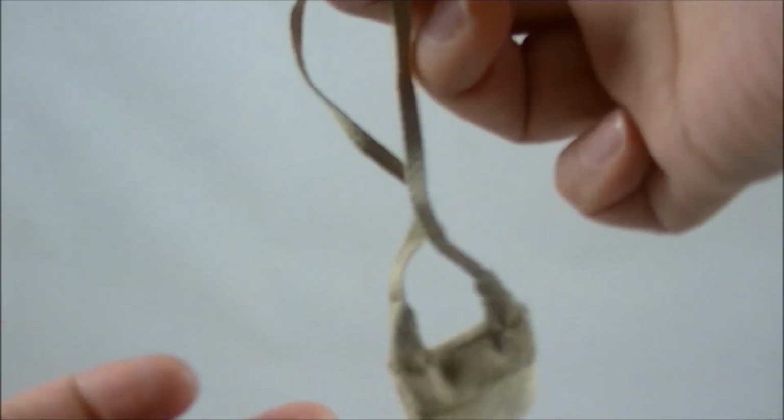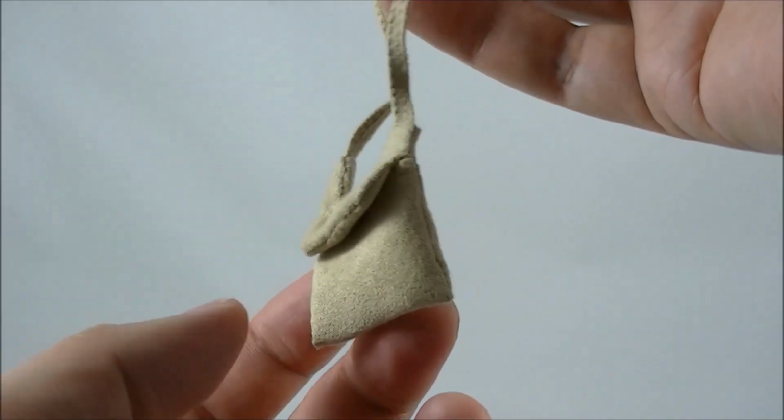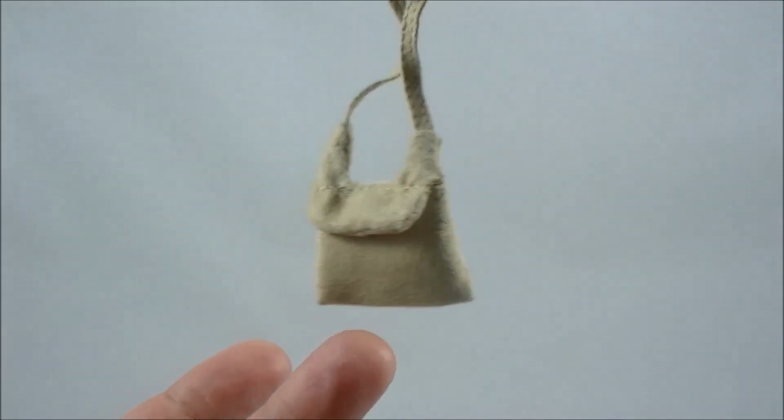Sam also comes with this white bag. I can't actually recall this in the movie, to be quite honest, but it does look nice. It's more of a furry type material, but again, that's a nice touch there.